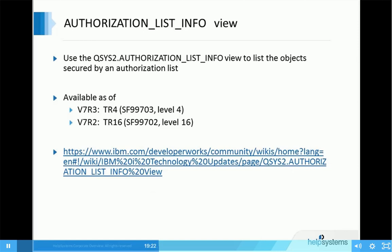And if you're not familiar with the views that come in the QSYS2 library, these are views that, if you know the IBMer Scott Forstie, he has done a lot in the database world, bringing us these views that allow us to have very quick and immediate views into a lot of configuration options for IBM i. So you can actually look at who's authorized to an authorization list as well as the objects secured by an authorization list using these views. That function is available in V7R2 and V7R3, and here is a link to the developerWorks page where these are described.